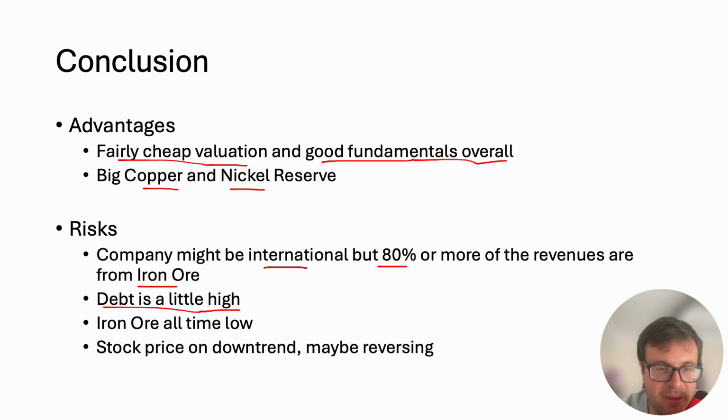And then, yeah, all-time low, and the stock price is still going down. So overall, I would say it's kind of wait and see, and try to learn more about the company and see whether to invest or not. I don't have anything apart from a little option on it, I don't have a position, and I'm just wondering if I should or not.